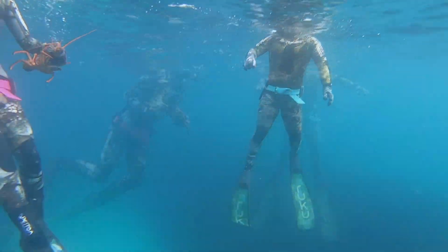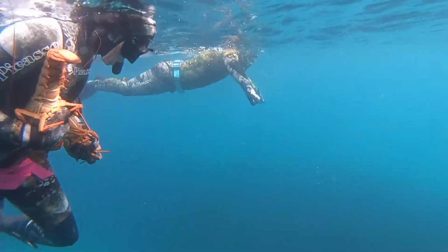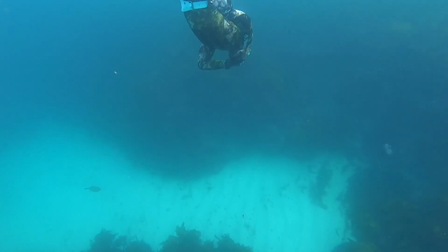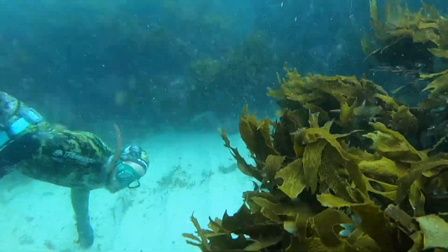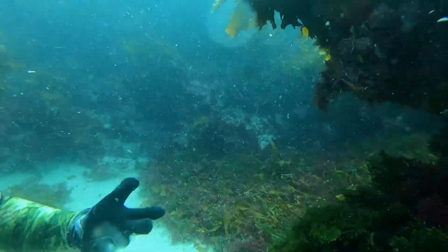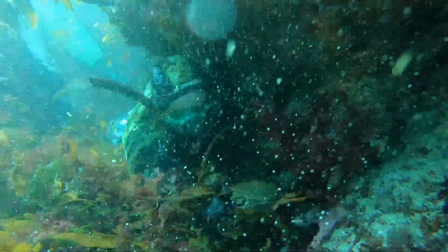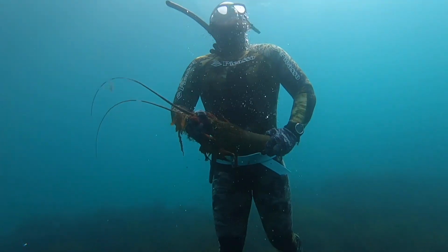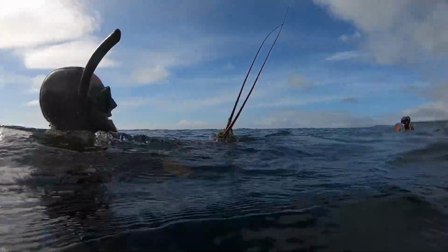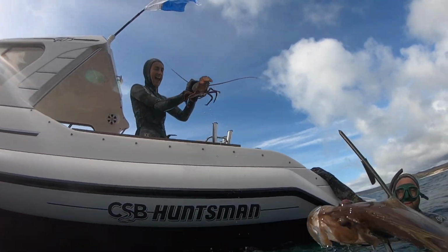Back at the boat, I can see Esther's got her hands full of bugs and she's pointed out another one. Mark goes down and grabs another nice packy. Beautiful! This is more successful. I know, right? Yeah! Yeah, boy. One of these for good measure too.